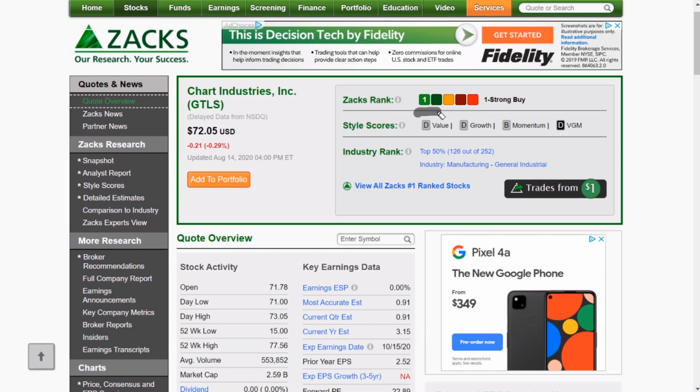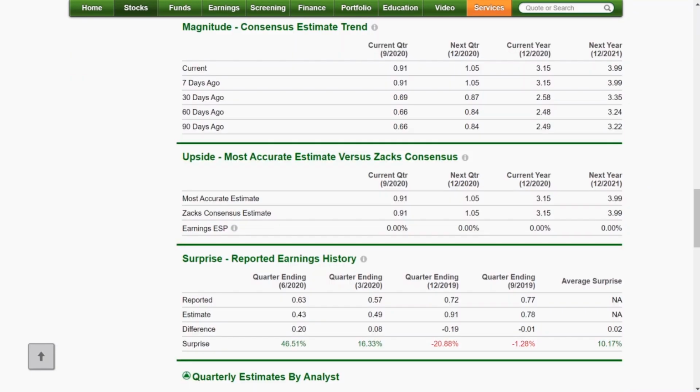Let's start here. It's Zacks rank number one, strong buy. We always like to see that. With D's for value and for growth, normally in my videos for growth, I'm looking for A's for growth and a weak value score, because that divergence would tell me that I'm on the right path. But this is the top stock pick for the week, and I'm not that concerned with the growth style score right now. But let's go through and take a look at why I like this stock.